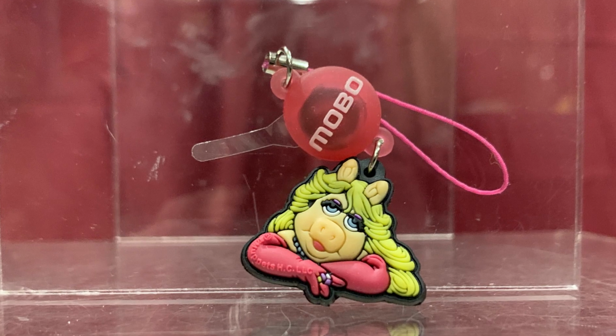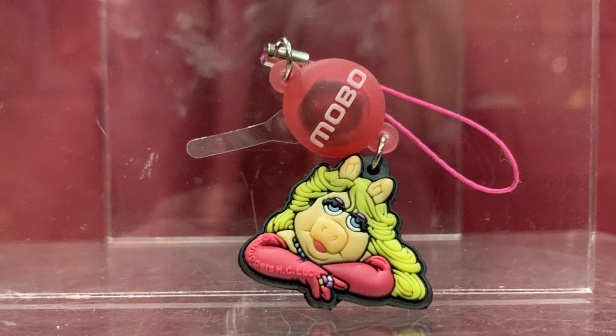Speaking of keychains and things like that, I also picked up this Miss Piggy Modo charm bracelet keychain thing. I'm not exactly sure what you call this. As you can see, it's quite tiny, and I think it's a Japanese exclusive. It's really cool, really tiny, and I think Miss Piggy is contemplating her being a part of it.